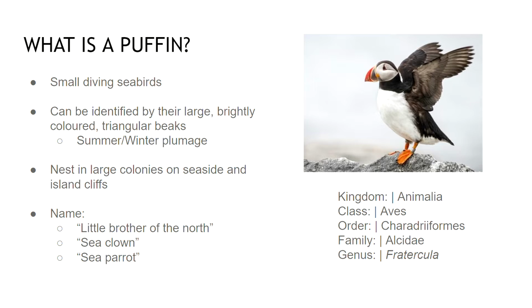Their scientific name, Alcidae retorcula, means little brother of the north. One might be inclined to believe that this name is comparing them to the larger penguins, which live in the south. However, puffins and penguins are not closely related at all, despite their similar appearances and diving habits. So instead, the name refers to the puffin's counter-shaded plumage. It looks like a friar's robes. The puffin has also been affectionately referred to as the sea clown or sea parrot for its brightly colored beak and endearing mannerisms. The common name for the puffin simply comes from the fact that the birds are puffy.